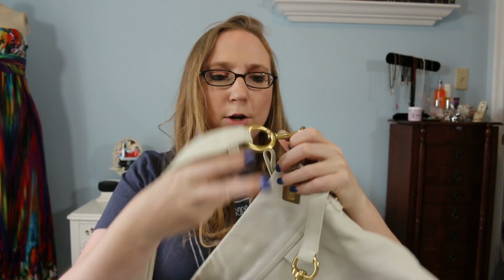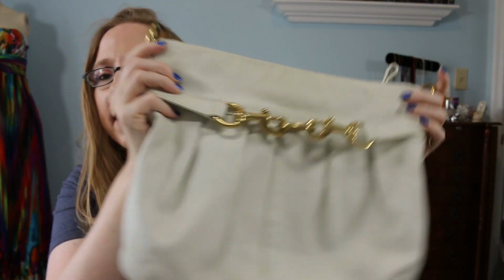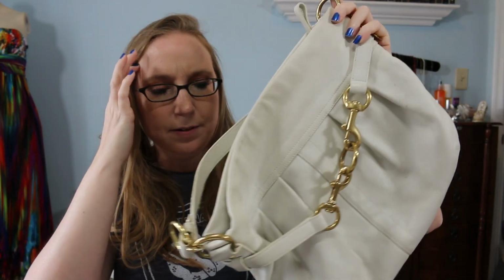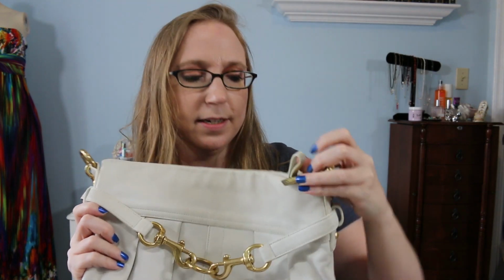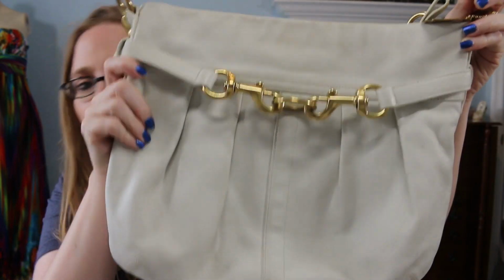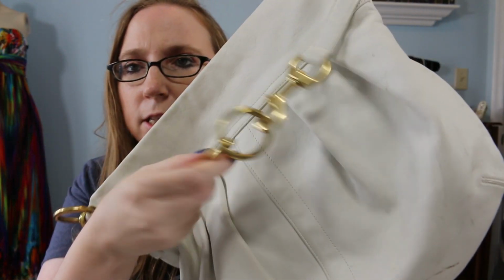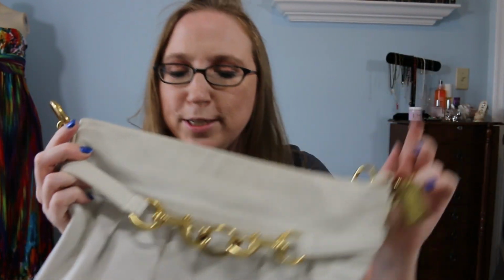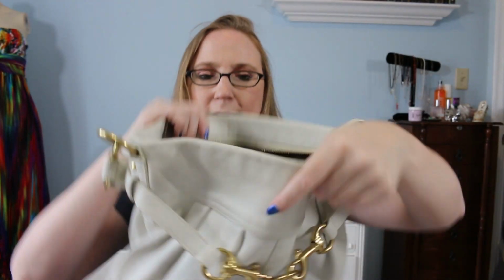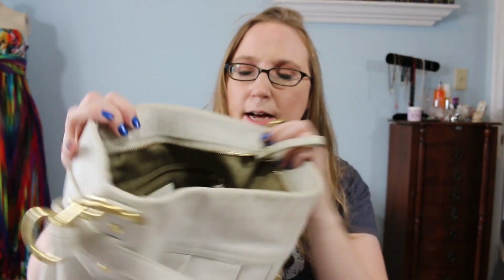Picked up this Coach purse. This was $5, and oh, I forget the style name of this already. I know I have it saved though for when I go to list it. But it's just a white leather with gold hardware, and then there's a kind of clasp here for decorative purposes. And the inside, I don't know if you guys will be able to see that, but it's like an olive green color.